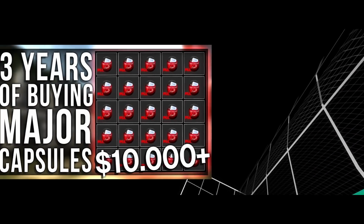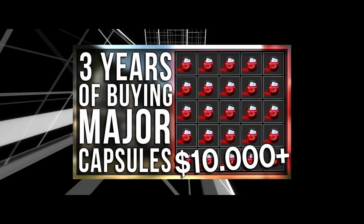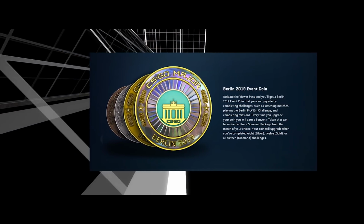Anomaly had invested 350 euros into the Krakow 2017 capsules and stickers as soon as they went on discount. He opened some of those capsules, but 1 year ago when he made that video, his investment was worth 5,800 euros. Today, these same items are worth anywhere from 2 to 4 times more than last year, so about 15,000 euros in total. Also, Anomaly had invested 1,000 euros into Berlin 2019 capsules and doubled his money in 9 months.